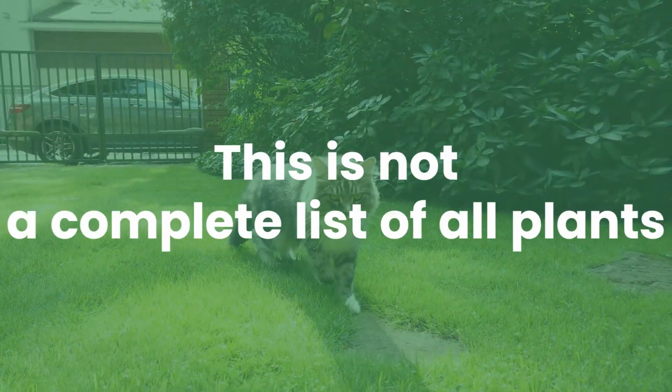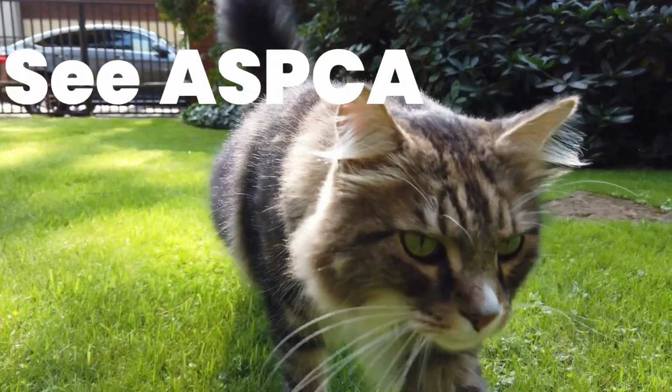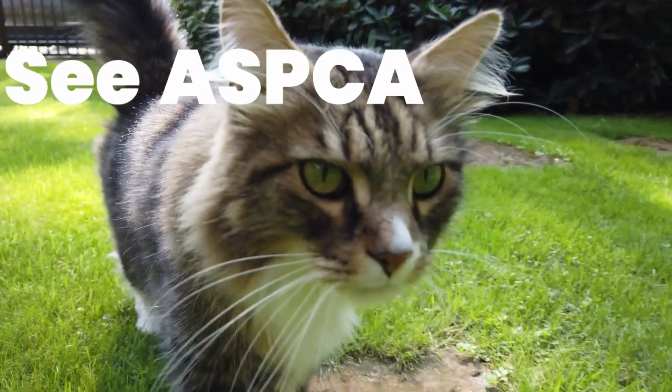We would like to point out that this is not a complete list of all plants that are considered safe. All safe plants can be found on the ASPCA website.